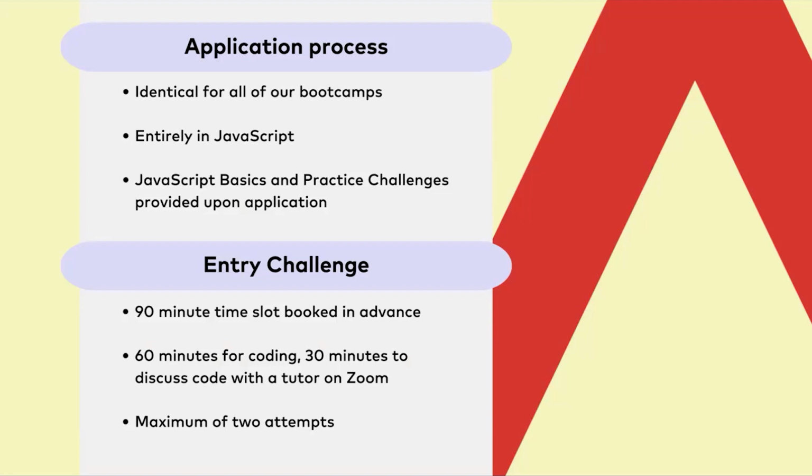It is important to keep in mind that we do give you a maximum of 2 attempts at the entry challenge. So do make sure that you are feeling prepared and comfortable with the basics and the practice challenges when you book your entry challenge.